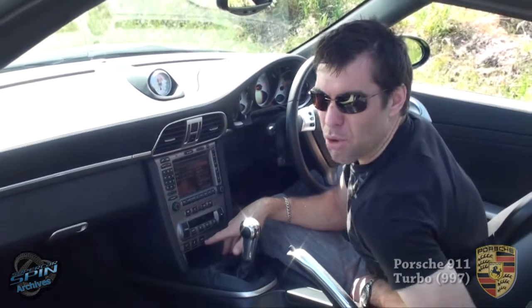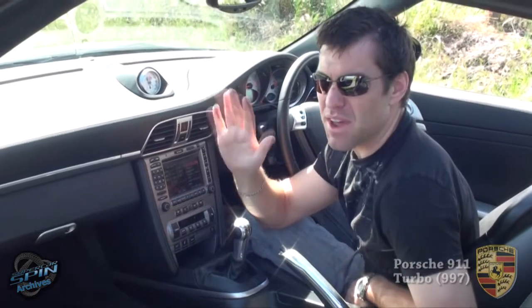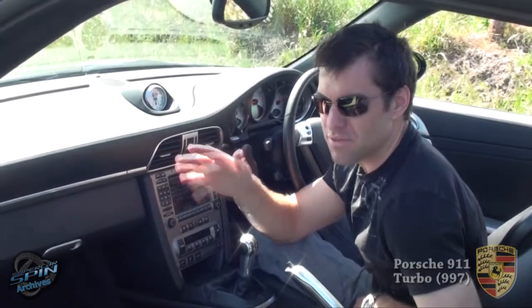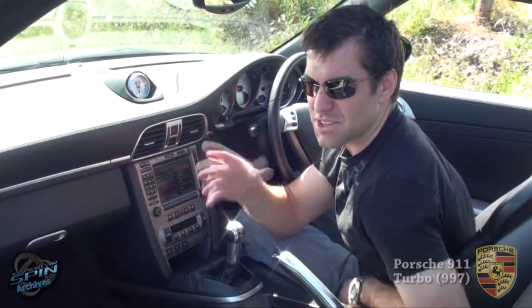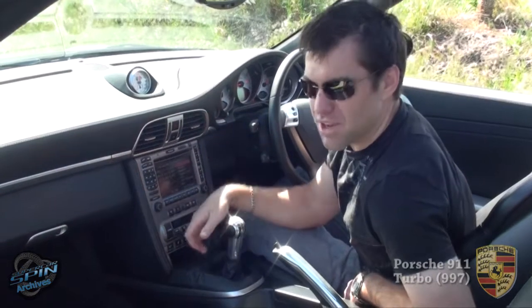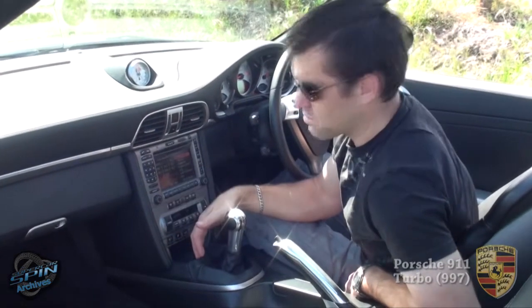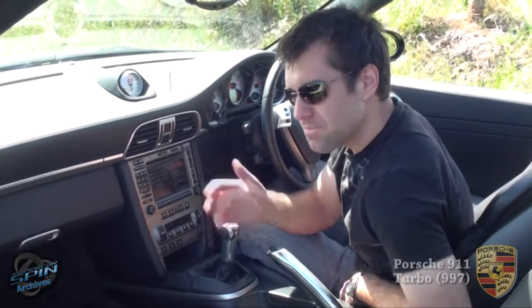Next we've got the sport button down here, and what that does is the boost pressure goes up to about 3/4 on full boost from the twin turbos on this engine. When you press the sport button, it pretty much allows it to open all the way up to maximum boost. So if you're going to be pushing it a bit harder on the track, press the sport button. It doesn't actually make the exhaust any louder, unfortunately.